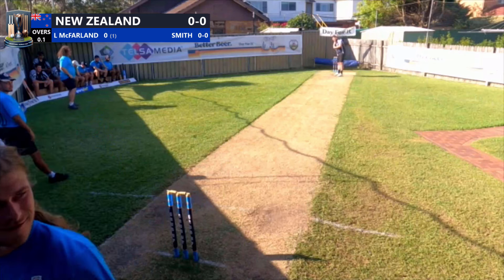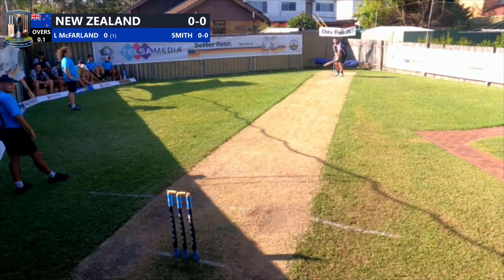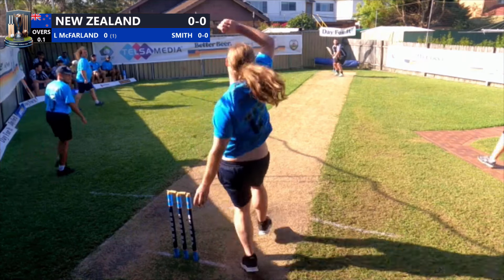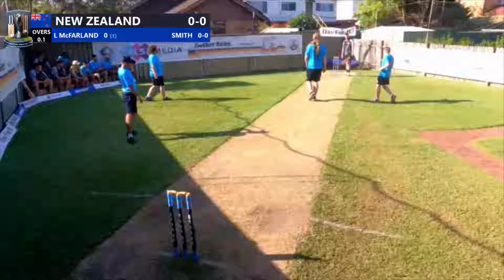The man they call Doggy. Over the wicket again. Pulled. Dot ball. Well fielded out there.